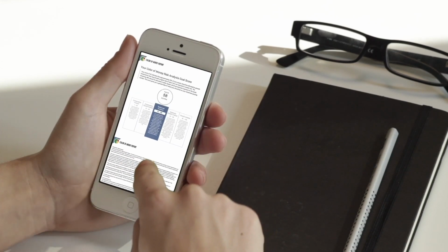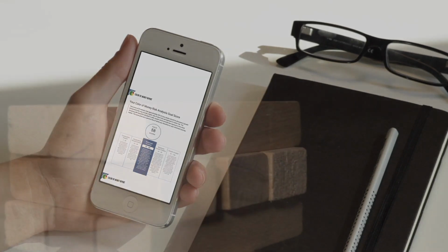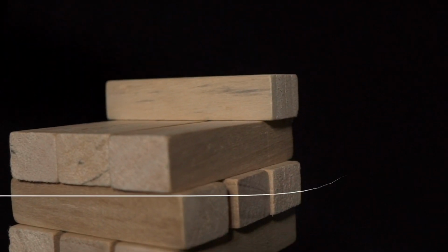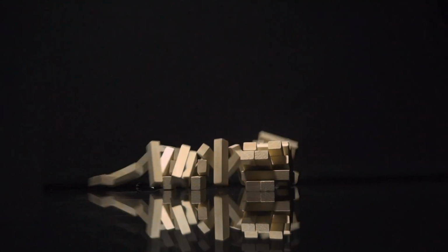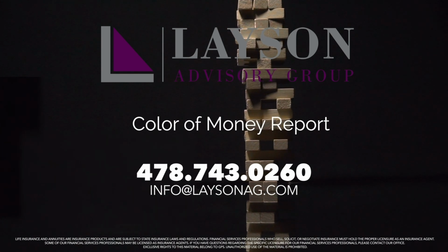A decade ago, you may have needed to take more risks in an effort to build wealth, but whether you've realized it or not, your attitude toward risk may have changed. It's possible your assets may be exposed to more risk than they should be, leaving the possibility of building your retirement strategy on an unstable foundation. Reevaluate your risk exposure with the Color of Money report, a cutting-edge tool to help ensure your assets are properly aligned with your goals.